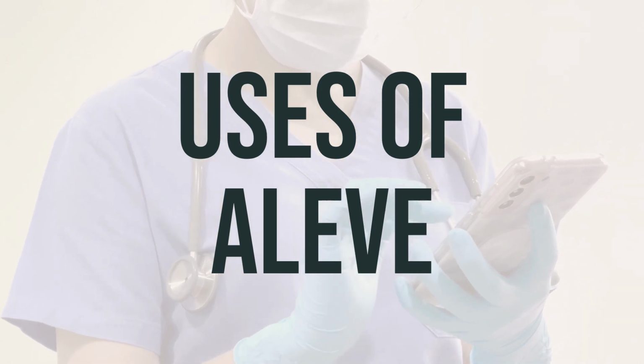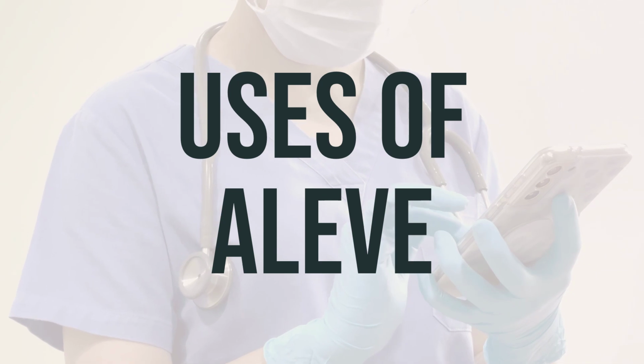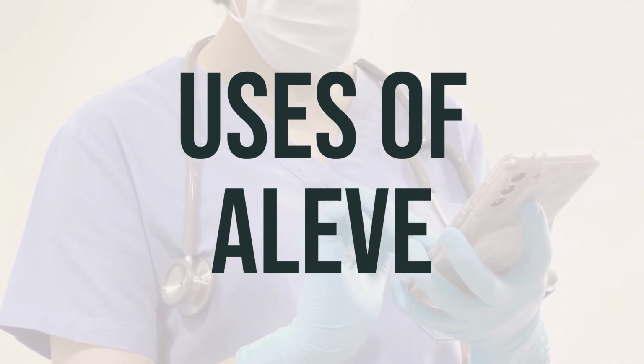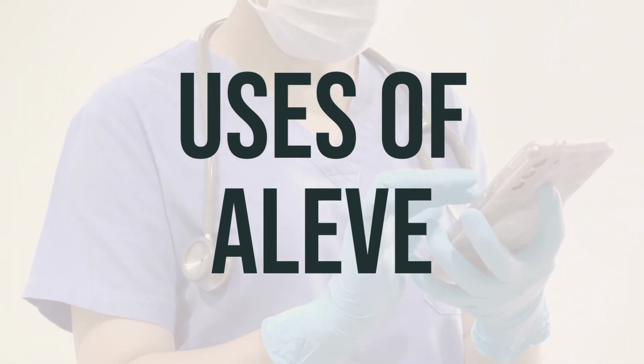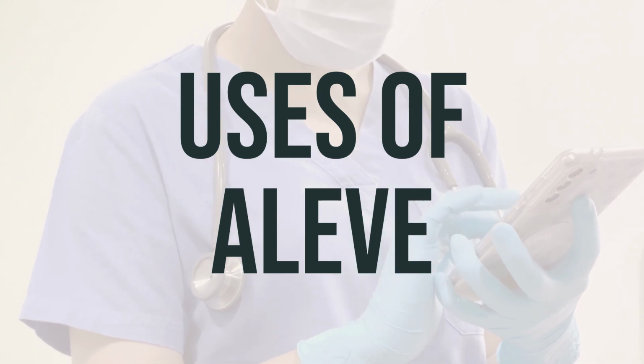The recommended daily dosage for Aleve is based on the condition being treated and should be taken with food or milk to prevent stomach upset. It is typically taken every 8 to 12 hours as needed for pain relief, and the best time to take it may be in the morning. Always follow the directions on the label or as directed by your doctor.